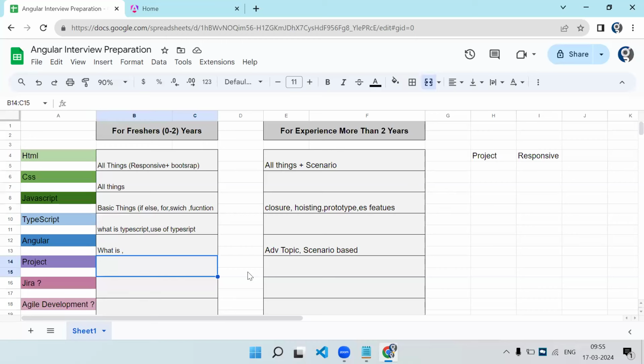There is no condition, okay? You need to have a strong knowledge because you are showing the experience. So that kind of work you are going to get, okay? Now, when it comes to project, as a fresher, at least you should work on one project.